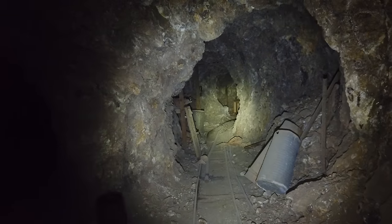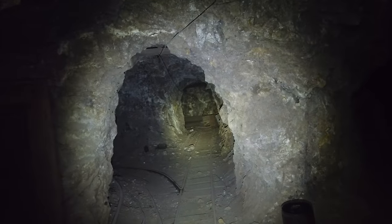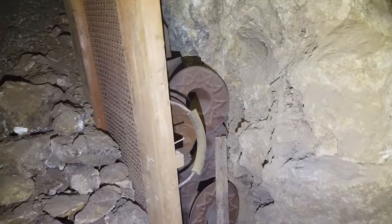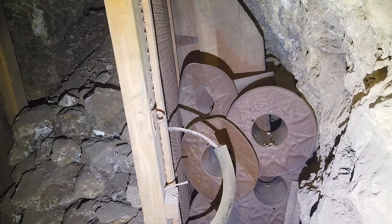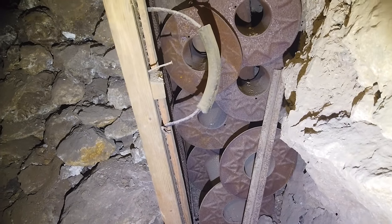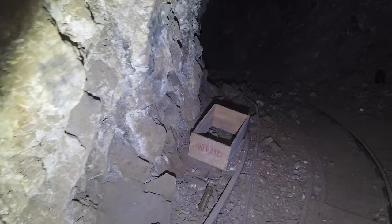All right, we've got a drift going that direction. One going straight, another one up there turning to the left. What do we have hiding here? Oh, reel upon reel upon reel of, that's what the safety fuse, or you guys might know it as blasting fuse, came wrapped around. There's about 1, 2, 3, 4, 5, 6, 7 old spools of it there.